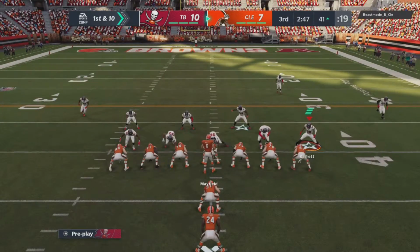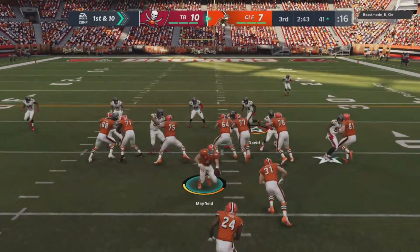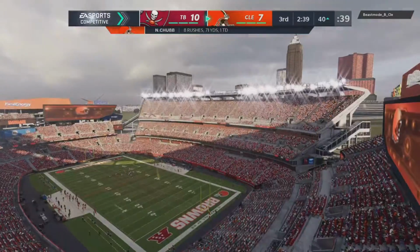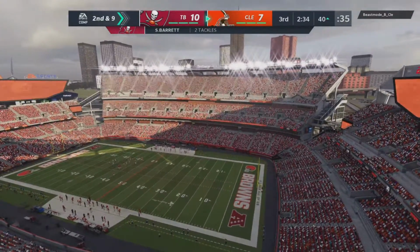The 4th down run successful. Now they look to pay it off on first down. Mayfield hands it off to Chubb, and he'll take this one down to about the 40. Chubb on the carry. Credit him with a 1-yard gain there to make it 2nd and 9.